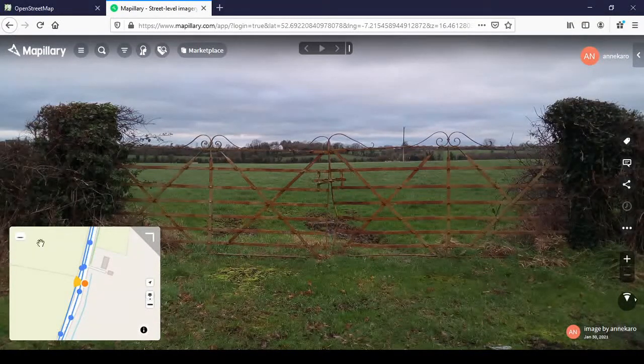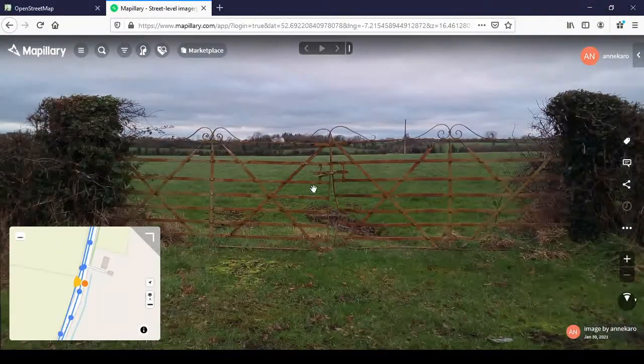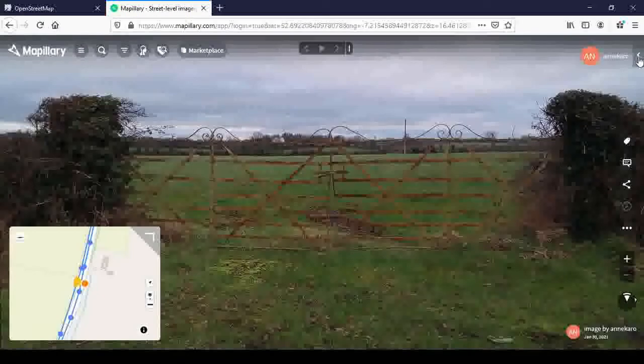So you see it's really beautiful. I'm not sure it's in its original location. It looks more like there were two gates and the farmer combined them into one big entrance instead of getting those tubular gates that are very common.